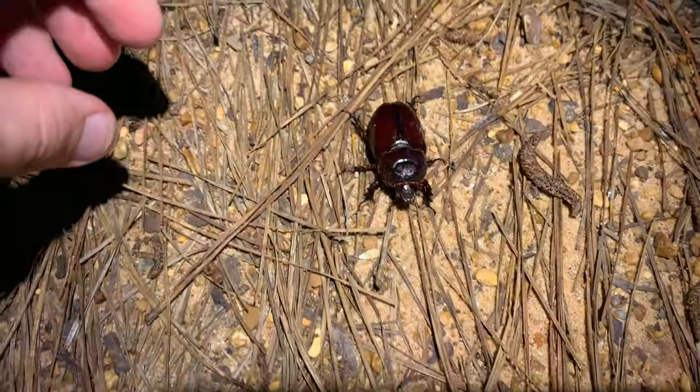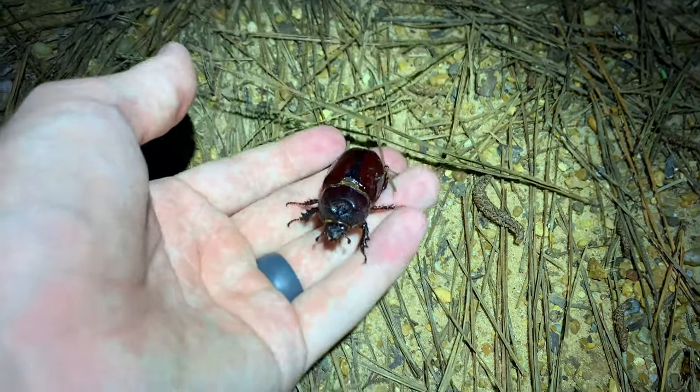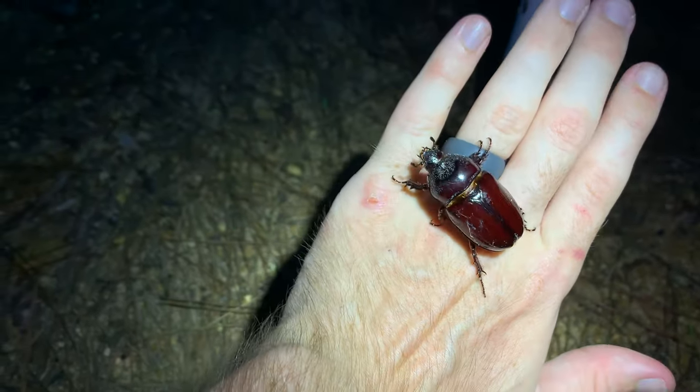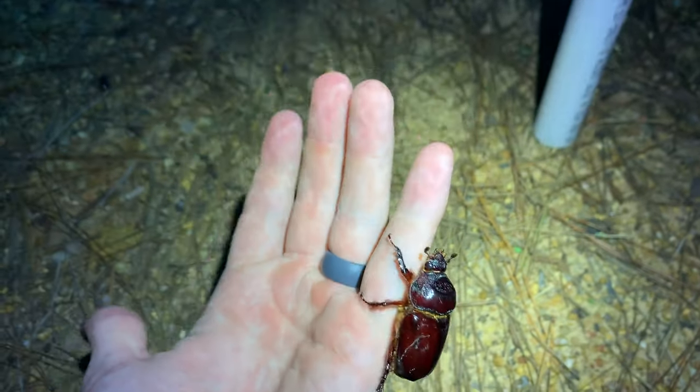Okay, guys, check out what else just came in. Look at this. Beautiful little female ox beetle. Really nice, medium-sized rhinoceros beetle. And you can see my light has attracted quite a crowd. Lots of little beetles, plenty of little moths, all sorts of stuff. But take a look at the size of that. That's pretty good. What a beautiful little insect. Nice big female. Really cool. Let's see what else is going to show up at our light.